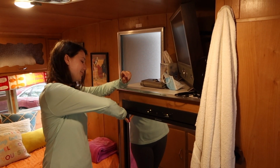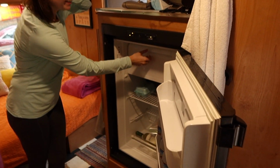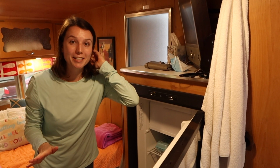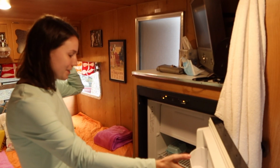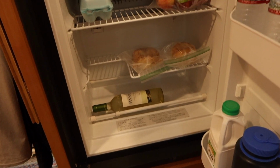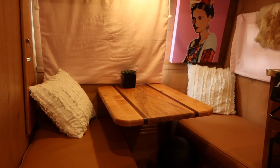And right across from your sink and your stovetop and microwave, you have a mirror, but also a really good size refrigerator and tiny little freezer space. So this was a big surprise for us. We weren't even sure if we were gonna have a refrigerator in this trailer, but this is awesome. I mean, look how much room you have. So you could definitely use this to live out of if you really needed a decent sized kitchen.